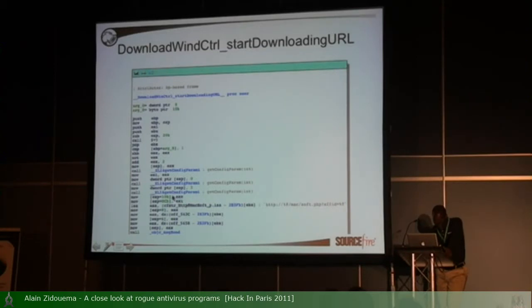We see here that there is a config parameter function that is called, and the output of calling an API function is usually put in the EAX register. So if that's done over here and there is another config parameter function that's called right before it, well, the output is going to be put in EAX as well. So I kept on going all the way up to the first config parameter function.